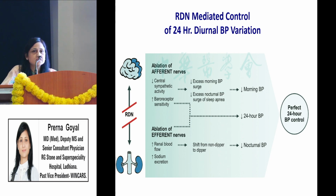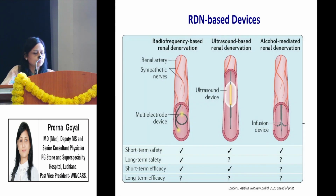Now, the pathophysiology described for how RDN leads to better control: in fact, it leads to 24-hour control of the blood pressure. Ablation of the afferent nerves decreases the central sympathetic activity, which is the leading cause of the morning BP surge, so it decreases the morning BP. Ablation of the efferent nerves leads to more sodium excretion and more renal blood flow. So the pattern changes from non-dipper to dipper, which leads to nocturnal BP control. By controlling morning, early morning, nighttime and daytime BP, it leads to perfect 24-hour BP control.